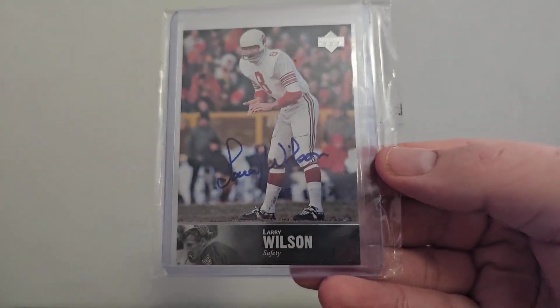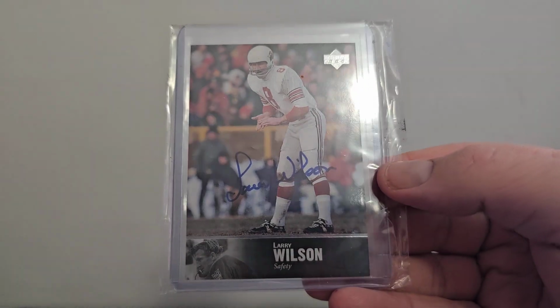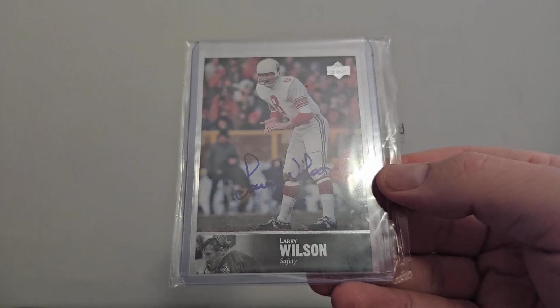Next, Mr. Larry Wilson, which after a while, it was hard to find this card. I don't know why, they were just not popping up at all. And then the ones that were listed were at insane prices. So I'm like, I am not paying that much for Larry Wilson. Sorry about your luck. So finally got him.